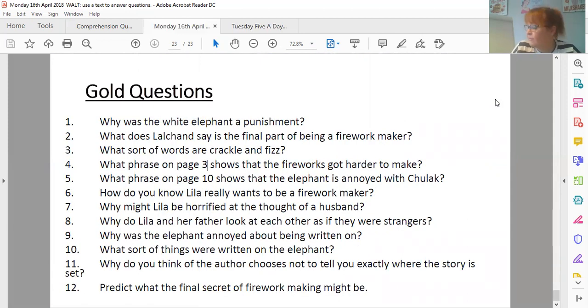And then gold, I haven't told you the page numbers, but if you look back, I'm sure you'll see some of them. So why might Leela be horrified at the thought of a husband? Question 7. That's inference. You've got to infer why she might be horrified at this idea. Different ones in there. Why do Leela and her father look at each other as if they were strangers? So what's changed between them? Okay, so she's on about being a firework maker. He's on about her having a husband. So why are they looking at each other like they're a stranger, like they don't know each other? All right. What sort of things were written on the elephant?